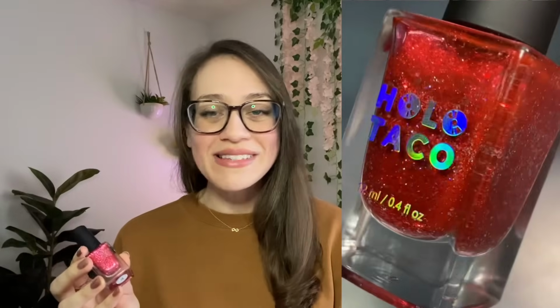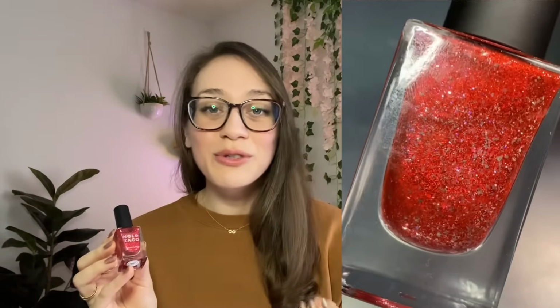And the other favorite is Favorite Sister, and this one is a no-brainer. I mean, it is a red foil metallic. This is absolutely perfect for the holiday season. If you celebrate, it is just like a perfect Christmas red.